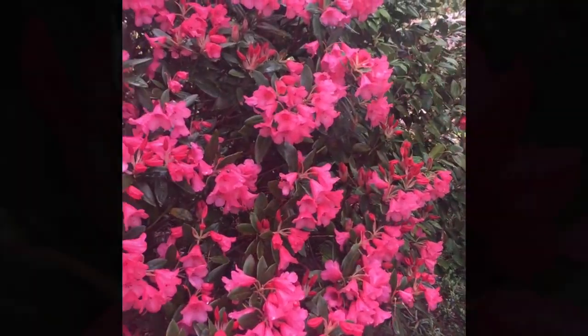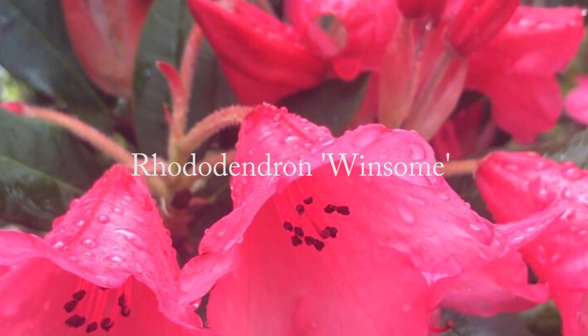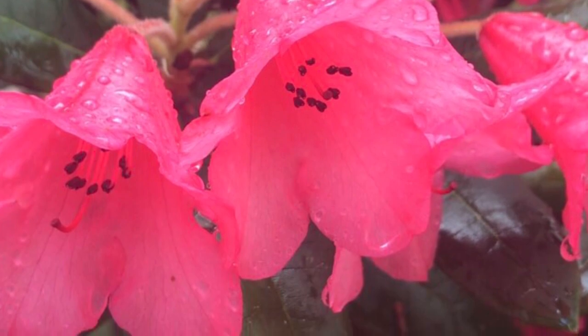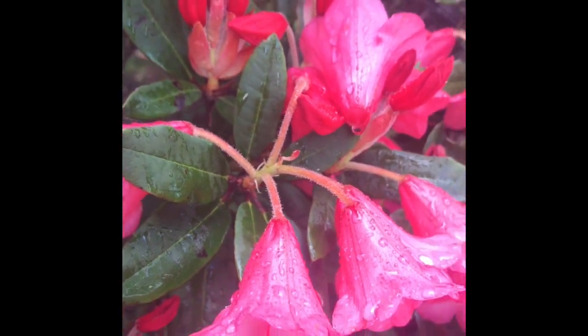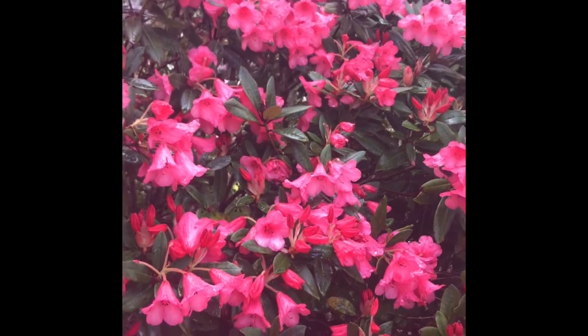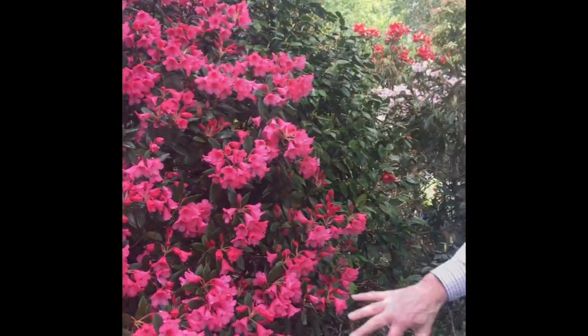This is a wonderful, quite old hybrid called Winsome, very popular, very tough, very easy to grow. It originated at the famous gardens at Bodnant in North Wales. I just love that soft red colour, and the foliage is pretty good as well. So that's an excellent shrub for anybody. This is a big specimen, but they're very successful even as quite small shrubs as well.